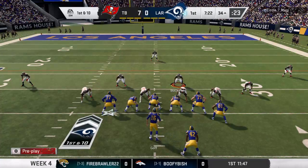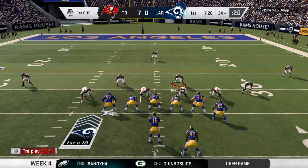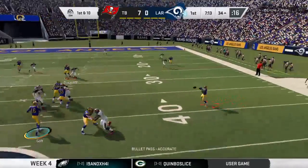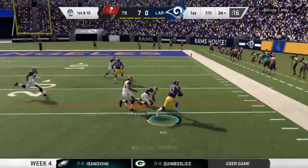So from Buccaneer territory now, it's 1st and 10 at the 34. Don't be scared of it. A shotgun snap for Goff. Complete to Kelly.